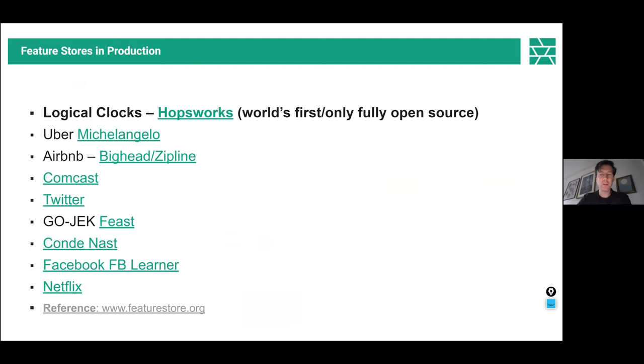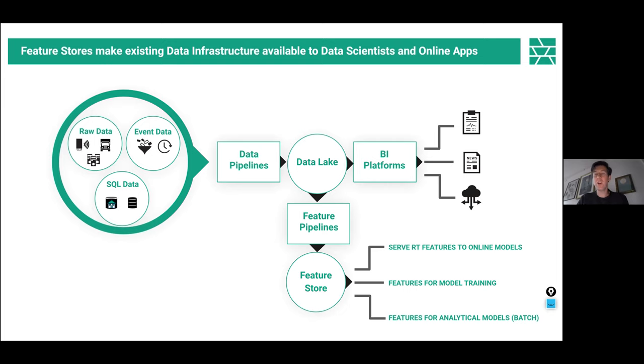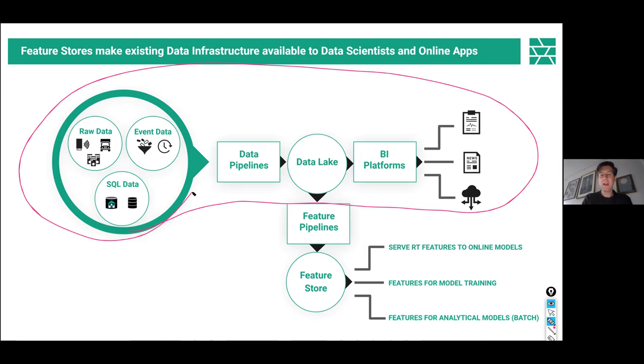There are feature stores everywhere. Every large hyperscale AI company has one. Uber, Airbnb, Facebook, Netflix, you name them, they have one. We built the world's first and currently only fully open source feature store for machine learning. And what the feature store does is it will take the data that exists in the enterprise, and the data in the enterprise exists up here. And you need these feature pipelines to compute the features from the existing data. And when it's stored there, we saw already that it's served to online applications in real time. It's also used for training models. And then it's also used by these batch applications. It's the same thing again.